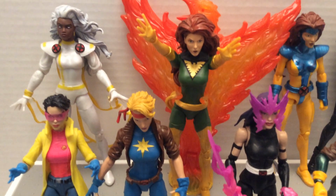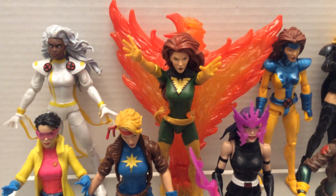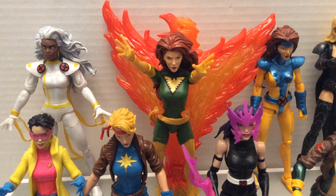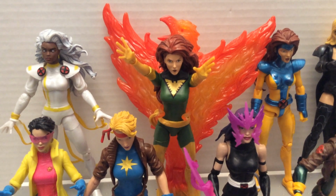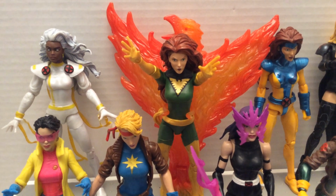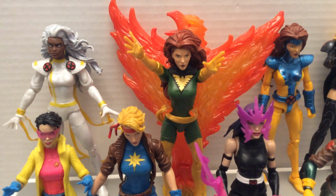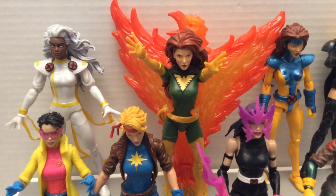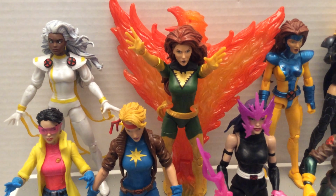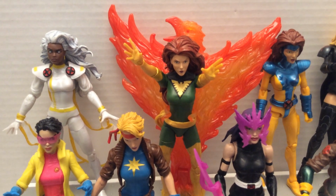Another classic character and a member of the X-Men would be Phoenix, and this particular version of Phoenix is the one who is on the good side, and she's wearing her dark green costume. Phoenix in reality is Jean Grey, a longtime member and one of the founding members of the X-Men. And here is just one version of her. There is another version that Hasbro has released at a different point in time where she's wearing her red costume. That's when she was completely overtaken by the Phoenix Force and became evil.